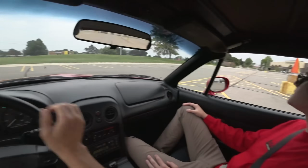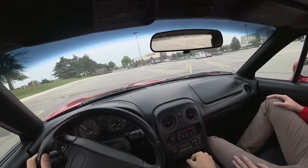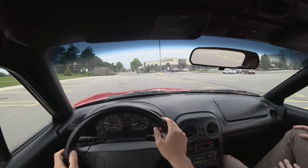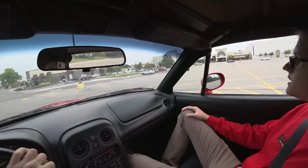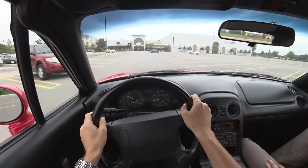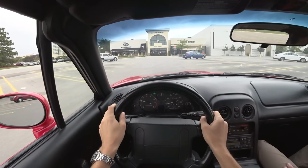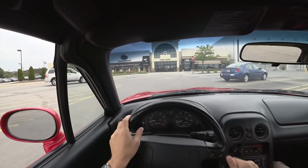Yeah, so I bought this thing about a month ago because I wanted a convertible. Had about $3,000 to spend on one. So I found this in Indiana. It had just been posted a few hours prior. Similar story to my 7 Series. Got to get them while they're hot.